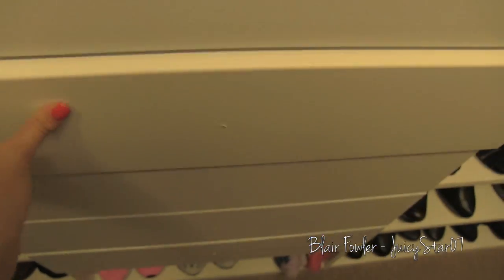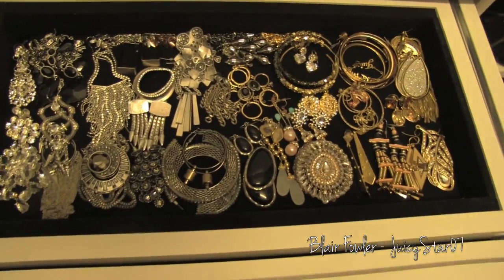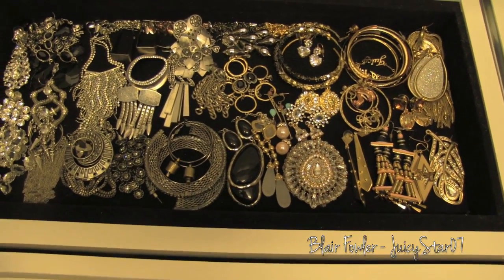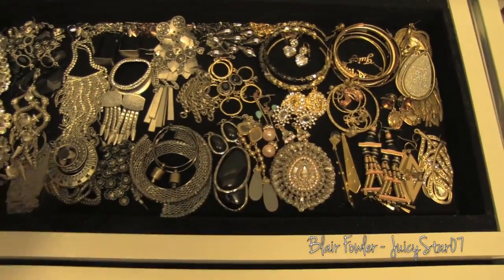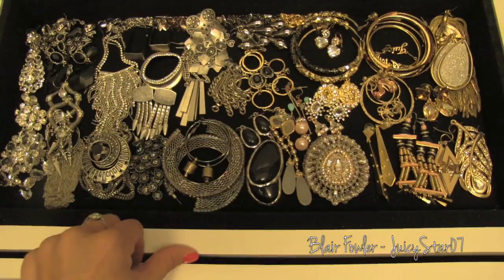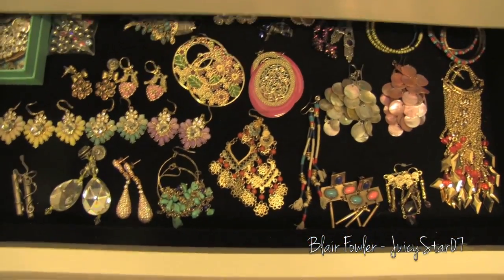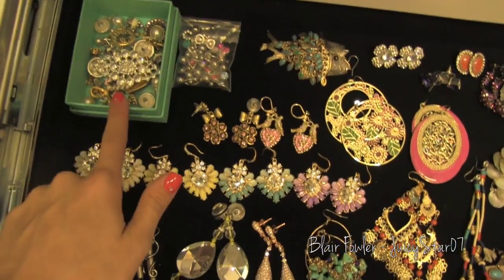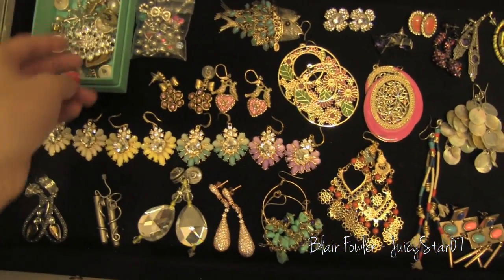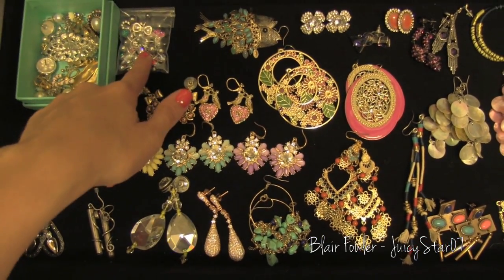So then in the next drawer, I have earrings. Why is this so difficult? Okay, so it looks like a Mod Podge, but obviously I know all the earrings that I have, so it's easy for me to see and figure out which ones I want to wear. But again, I try to keep silver on this side and gold on this side. And then underneath, I have more colorful ones. And then over here, I have all my stud earrings, and then I also have some charms for bracelets and a broachy thing right here. These are my belly button rings.